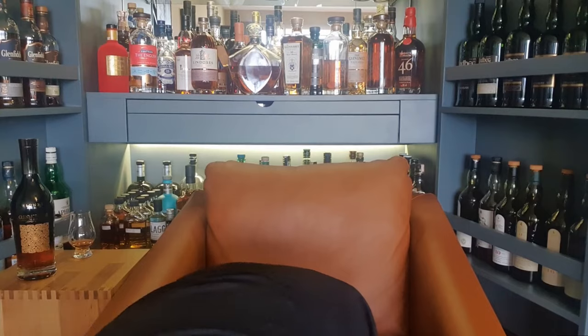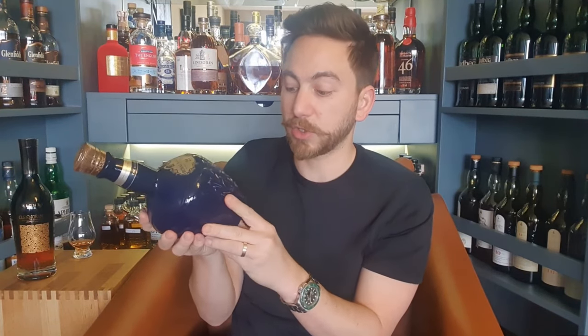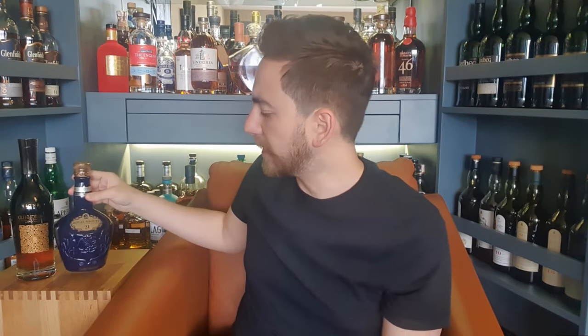My second one, the Royal Salute 21 in a porcelain decanter. And it comes in an incredible box as well. Put the link up there. It's just handmade porcelain, really hefty, robust. It has an age statement on it as well, 21, and it just looks really, really classy. So this would make them happy as well.